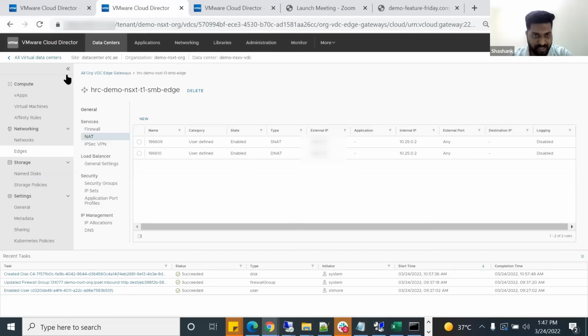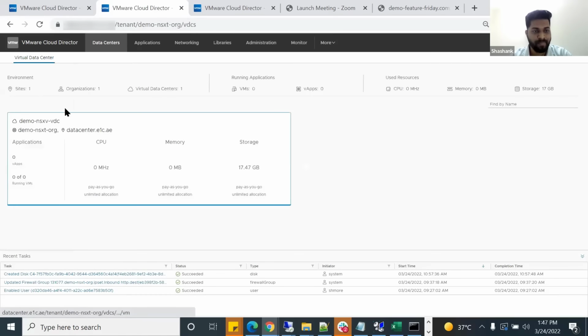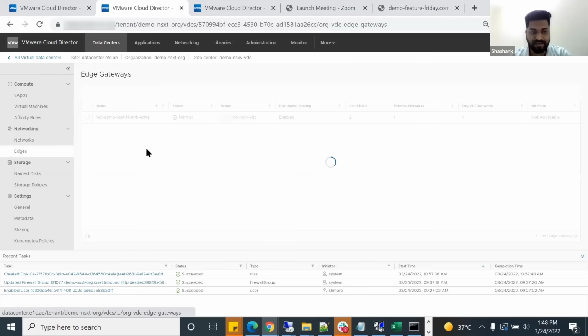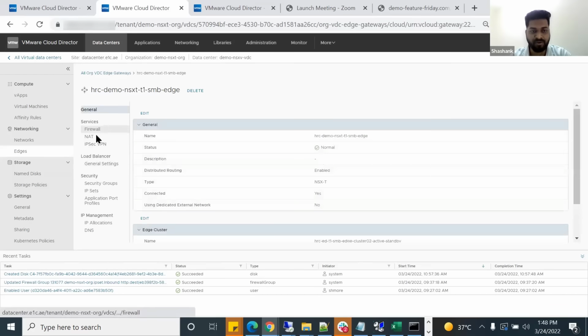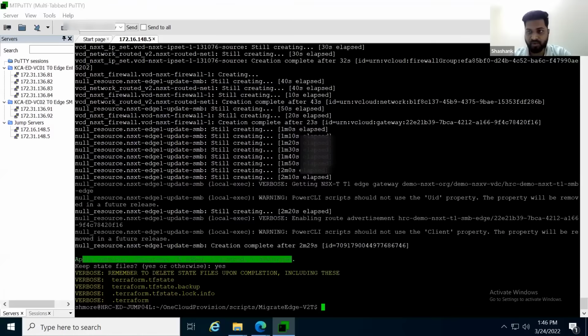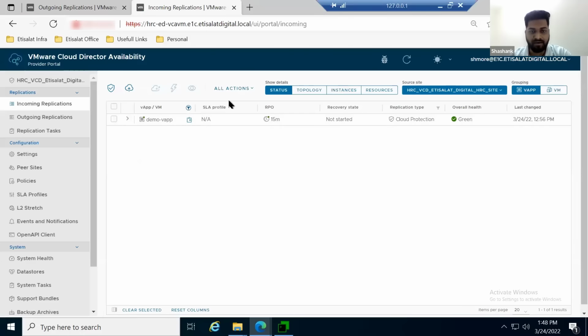So once we run the script, you can see this org is created. We will have this org VDC exactly the same as what is there. Then we will have the org network as well, and this T1 edge will be created, and all the rules and NAT, whatever is there in the NSX-V edge, the same will be replicated over here. So once this part is done, then we move to vCloud Availability to replicate the VMs, whatever they are in the source NSX-V org, to the NSX-T org, which we created from the script.